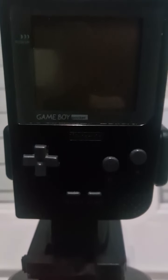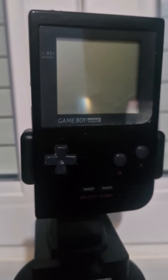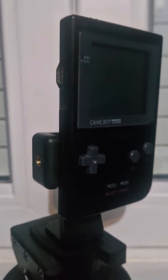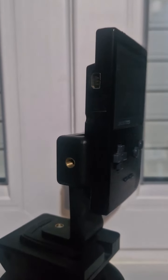Nintendo designed and manufactured the Game Boy Pocket, which is the handheld console. It is an advancement and redesigned, smaller and lighter version of the old Game Boy. Here are some key details and information about the Game Boy Pocket.